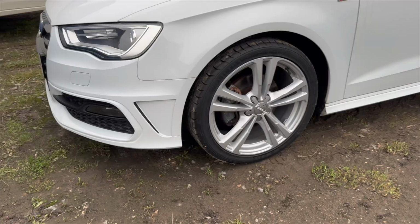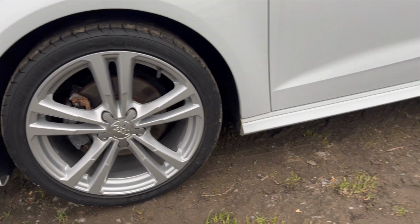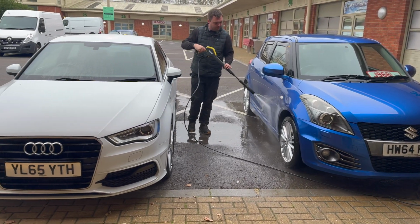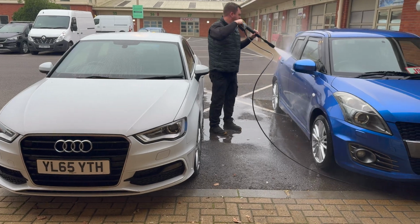Friday, and we're back at the dealership cleaning some cars. The Audi A3 we just picked up with those new wheels, looking very smart, and finally giving this Suzuki a clean of its life, getting rid of all of the sand from the Isle of Wight. Love that little car, so good driving that back. So we're going to try and do an afternoon of cleaning cars and getting them advertised because we want to get these two up for sale.